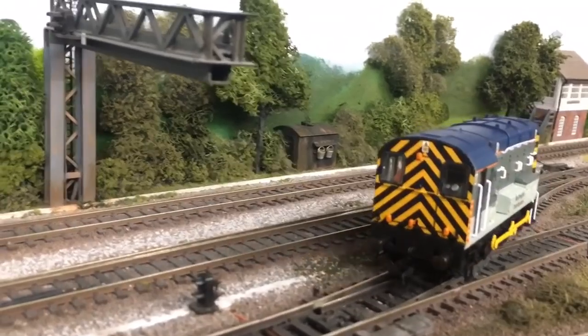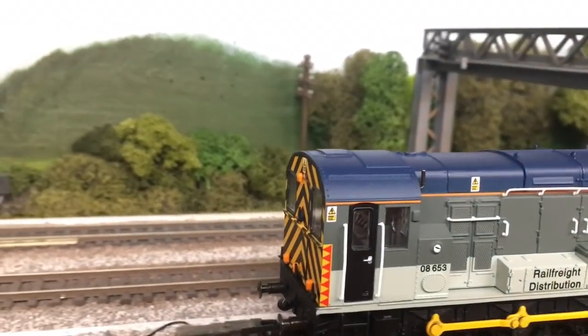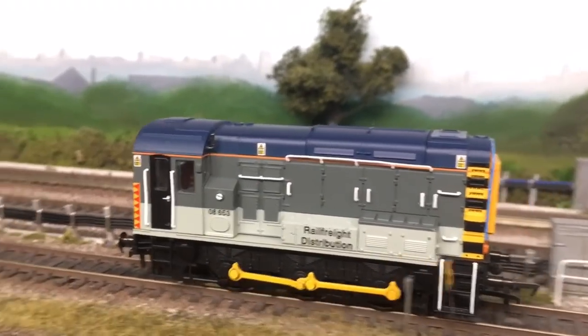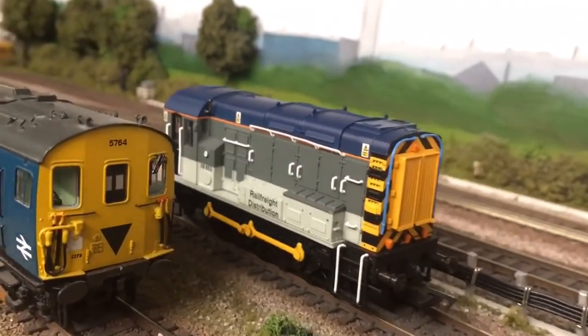I've painted some detail inside the cab there, you can see, and I fit a little matey in there, who was a right little pain to fit, but he's in there driving it. I do like to see drivers in my trains. So yes, that is our new one, little rail freight. Very, very nice.